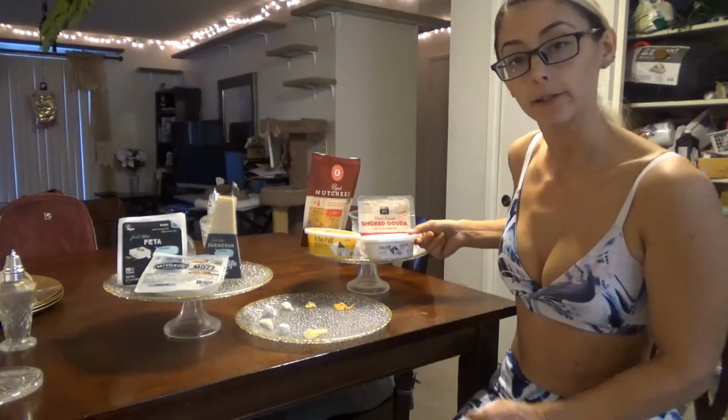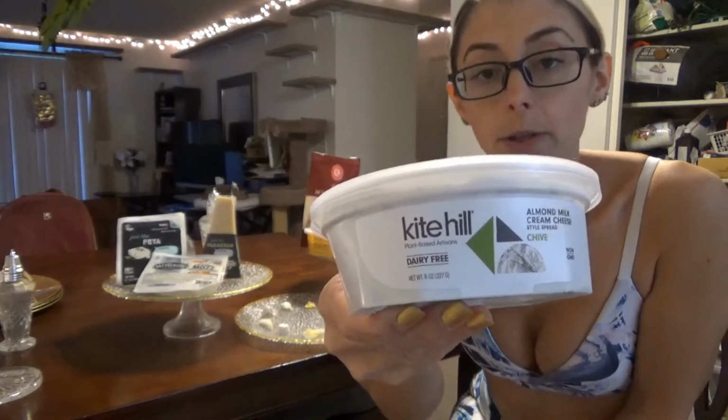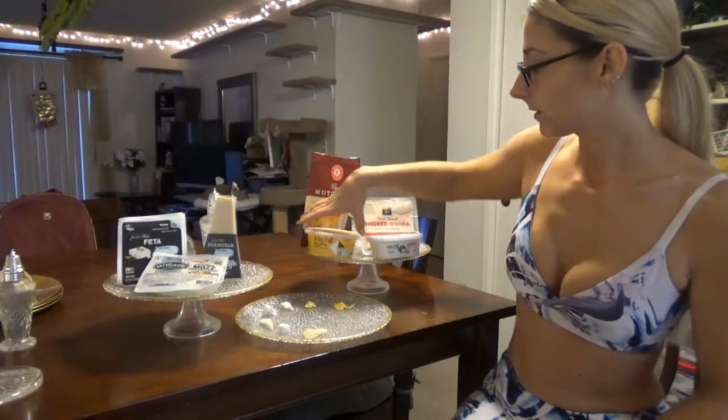Okay, let me give you a close-up. So yes, it has an aftertaste, but so do all the soy ones, and I think the almond aftertaste is less gross. Okay, moving on to the ricotta.